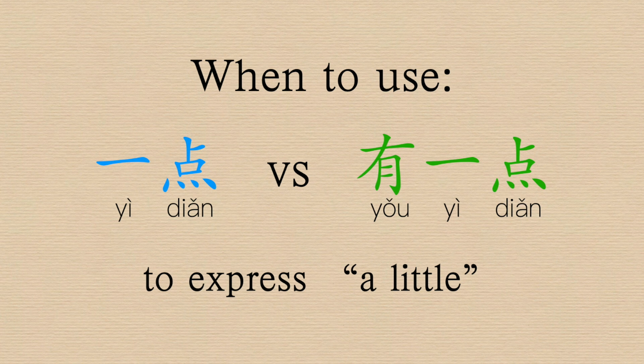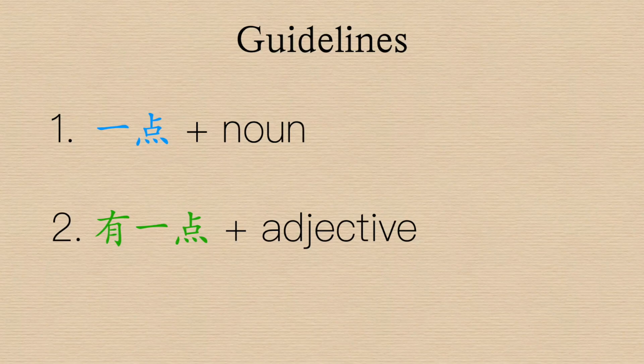So what's the big confusion here? They're both translated into English as a little, or a little bit, or a little bit of, depending on what the certain sentence is. But they're not interchangeable. You have to use them in conjunction with different parts of speech, words that do different things in a sentence. So here's the general guideline. Without going into the underlying grammar too much, you want to use yìdiǎn plus a noun, and you want to use yǒudiǎn plus an adjective.